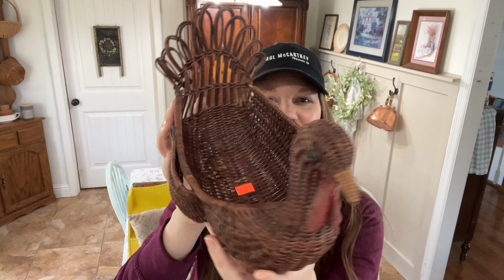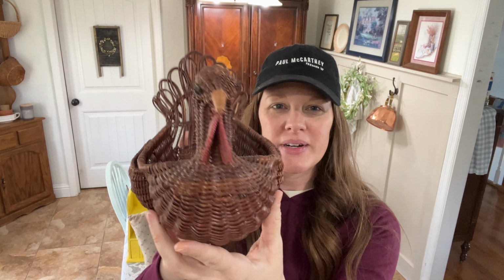Now the last time I was there, I saw this, and after I left, I wished that I would have picked it up. And it was still there when I went today, so I grabbed it. It's like this little wicker turkey. And it was so cute, it was $2. And I thought it would be perfect for fall, or even any time really. You know, put little doodads in it or something, but I just thought it was just the cutest thing.